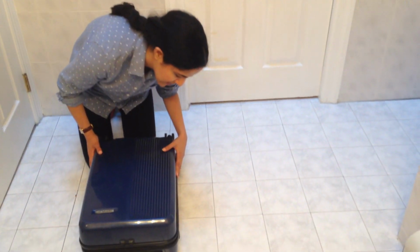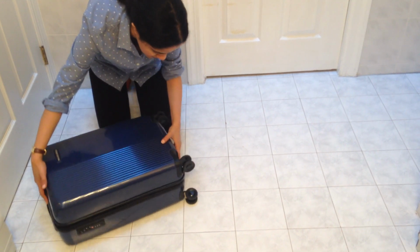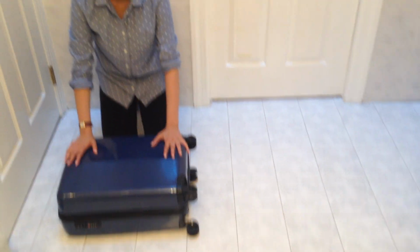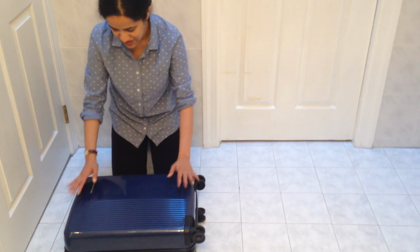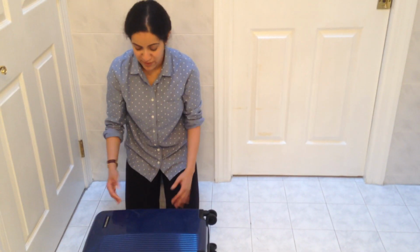Like I said, one of the cons is that it does scuff pretty easily, so if you're somebody who wants your things to always look perfect, that's something to bear in mind. For me personally, I could see this as something I could get a lot of use out of, primarily because of the interior space.